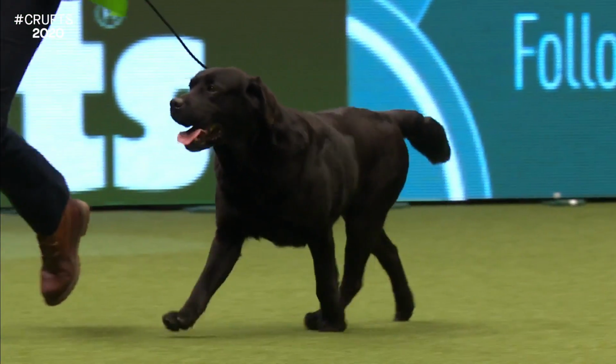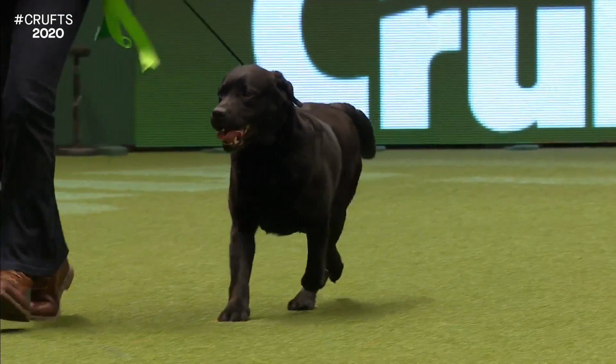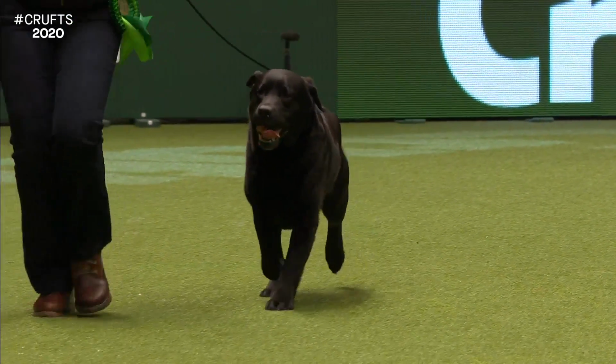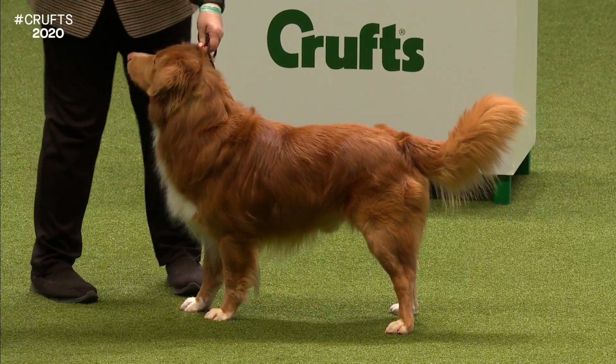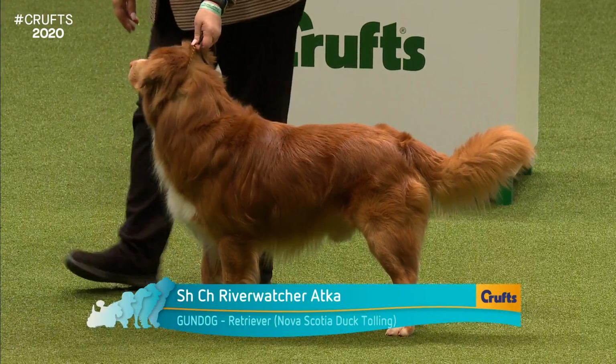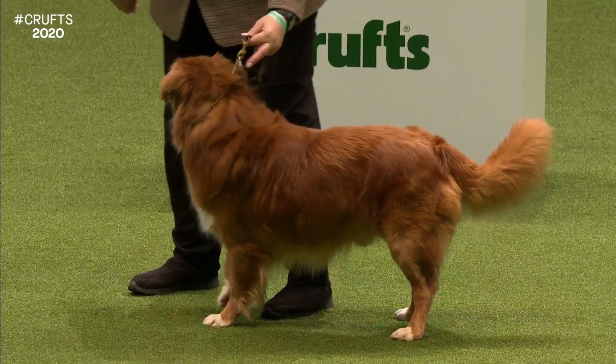The Labrador Retriever. The next dog we see is the last of the retrievers. This is the Nova Scotia duck-tolling retriever. And here's the very smart Nova Scotia duck-tolling retriever. That's a long name for a fairly compact dog.